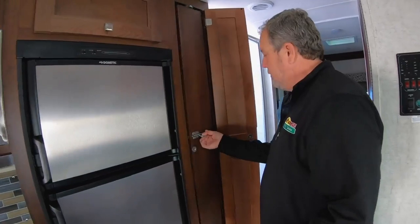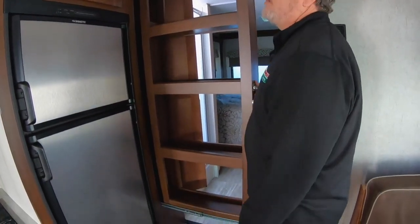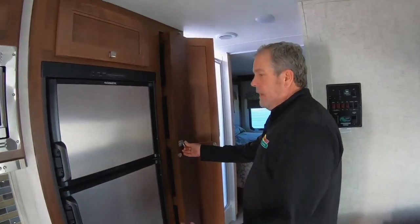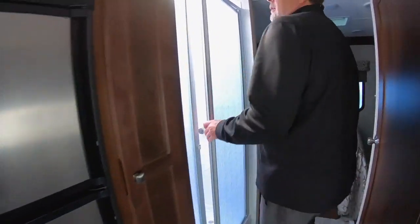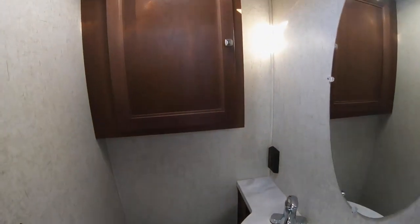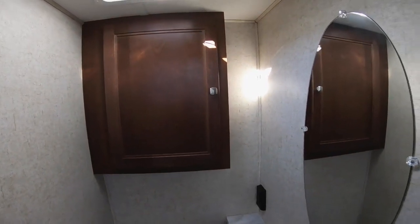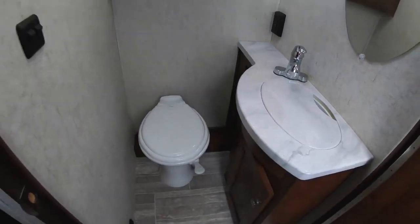Again, we talked about the storage. This is great for all your canned goods, maybe paper goods, whatever you want to put in there. Nice 6 cubic foot refrigerator as well. Shower, pretty good size there. Just walk right in, clean yourself off. Lavatory is over here. There is a nice medicine cabinet, which is important to store some things, as well as a good area in the sink with the mirror there.